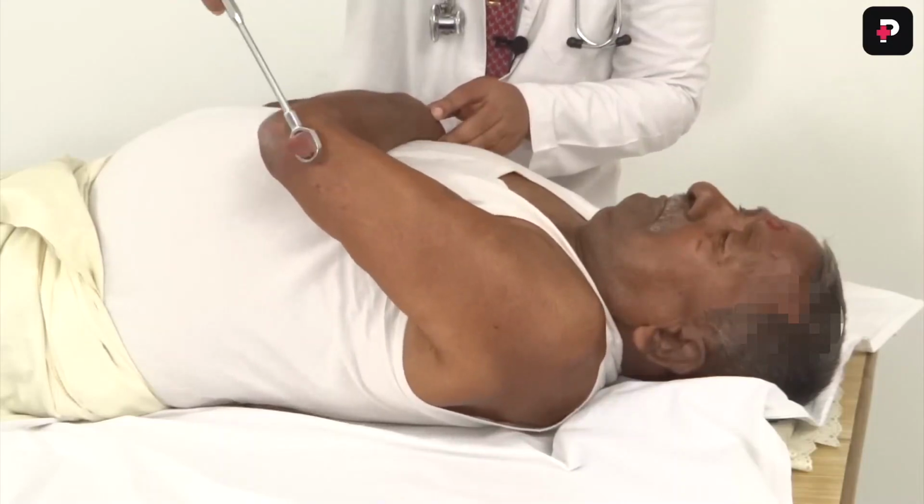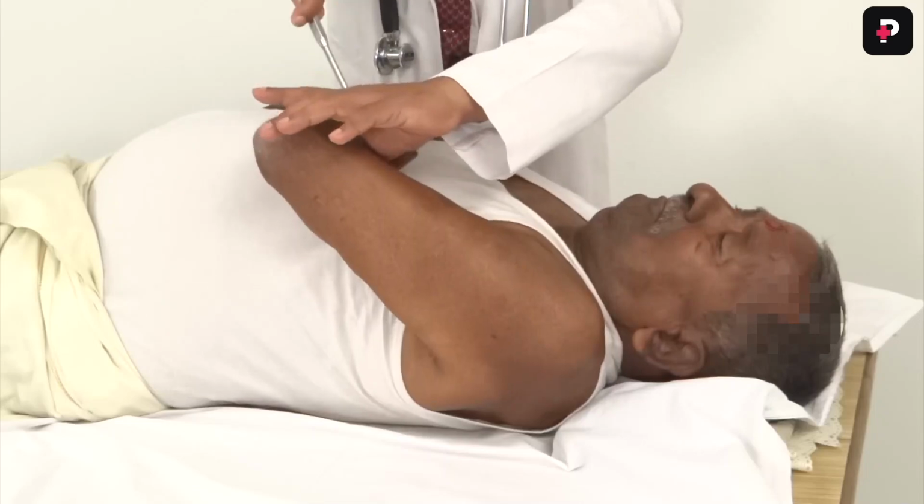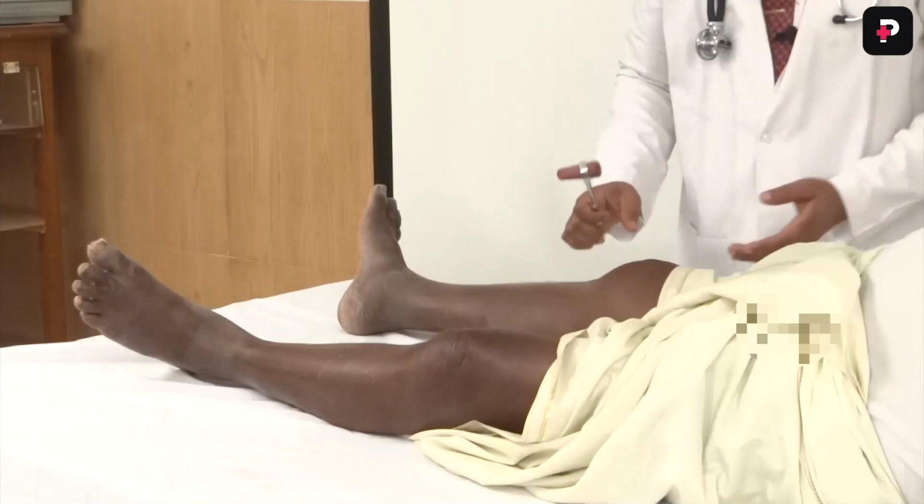Present, students, you can make out the triceps present. Biceps is also present. Let me examine the deep tendon reflexes in the lower limb.